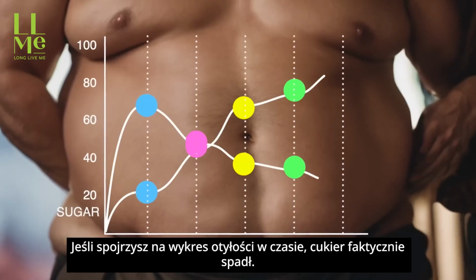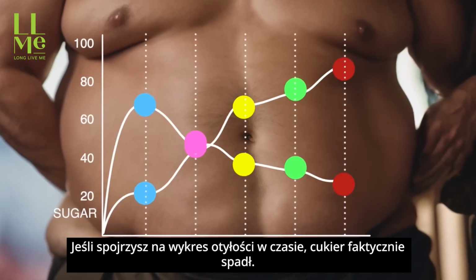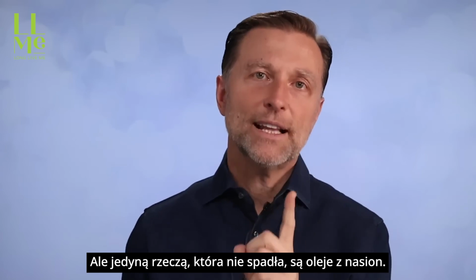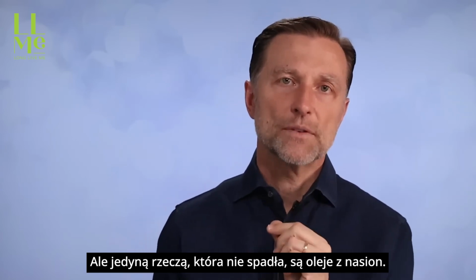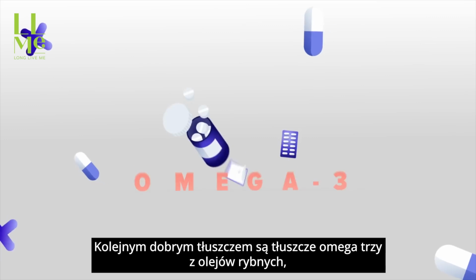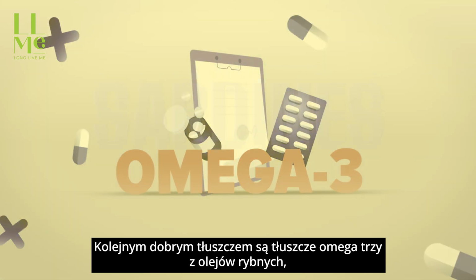If you take a look at the graph of obesity over time, sugar actually has gone down, but the only thing that hasn't gone down is the seed oils. It keeps going higher and higher and higher. And so another good fat is the omega-3 fats from fish oils.